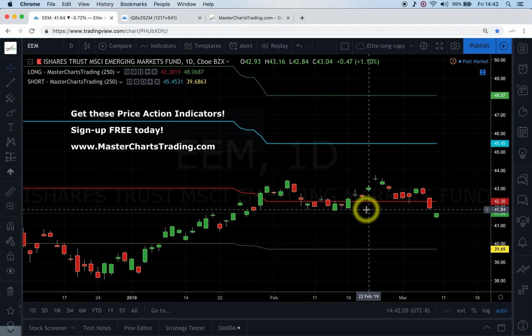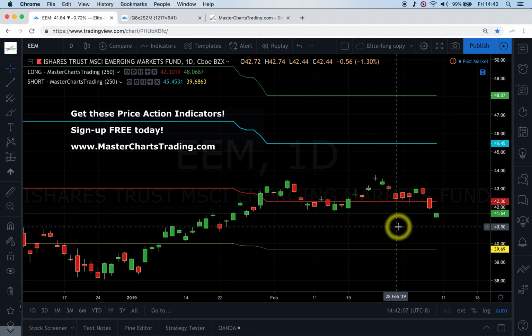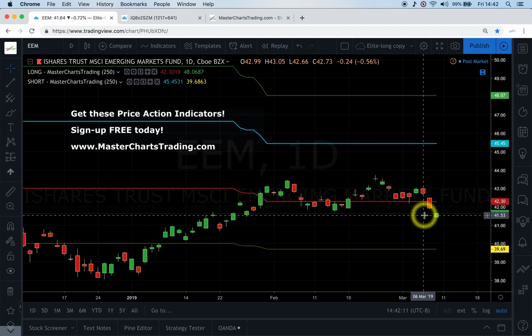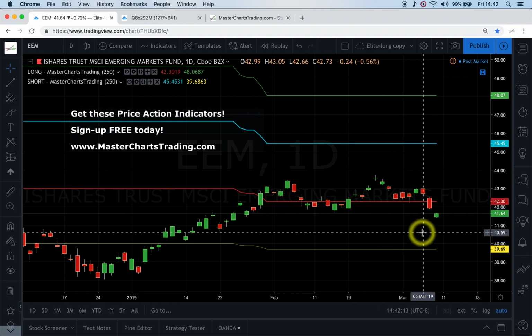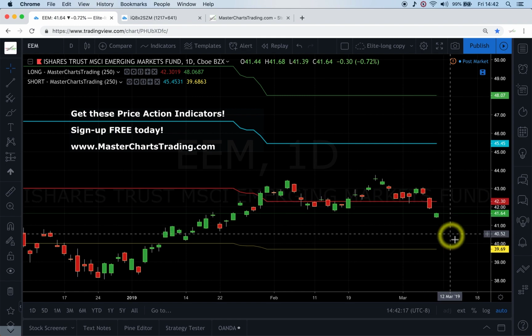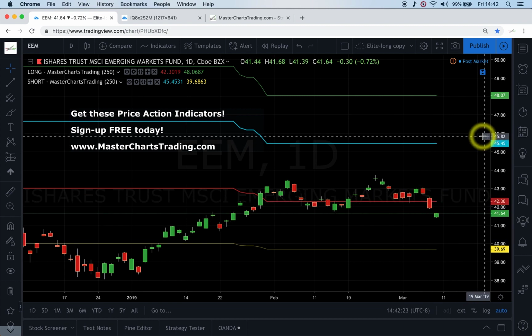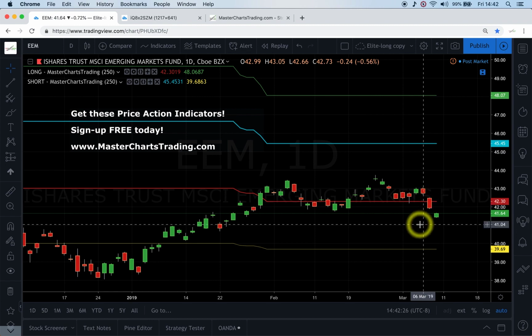On the emerging markets, or rather foreign markets here, still dragging their feet basically. I mean, if I was trading it and I was an aggressive trader, then I would be shorting it now. Maybe I would be shorting it on the 7th of March here with a stop above the blue line. I'm not a big fan of shorting equity because in general stocks tend to go up, so I would want to be playing stocks mostly on the upside.